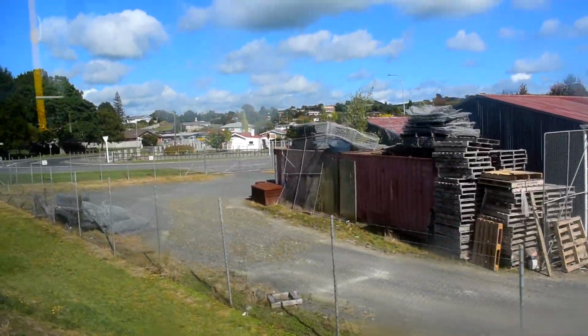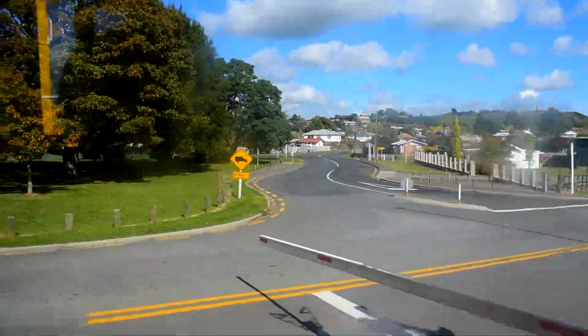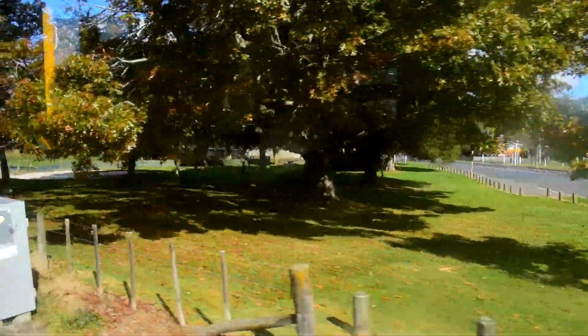Back to the present day, and we find ourselves passing the small town of Tiro. This place is notable for the old brick water tower and being a waypoint on State Highway 1.